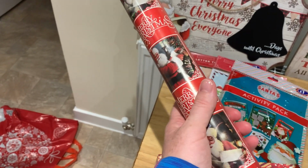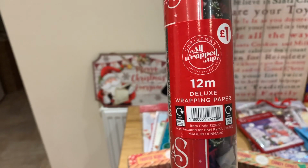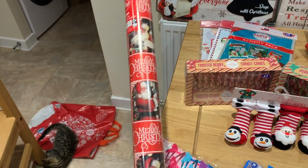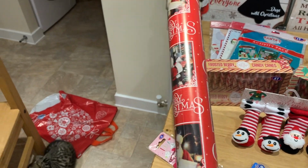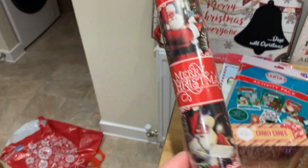The wrapping paper was only £1, which I thought was really good, and it's 12 meters long. I don't know how good a quality it'll be, but I thought it was worth a try. We have a Secret Santa on my husband's side of the family, so even if we end up using it for that, that's cool. So I really like that.